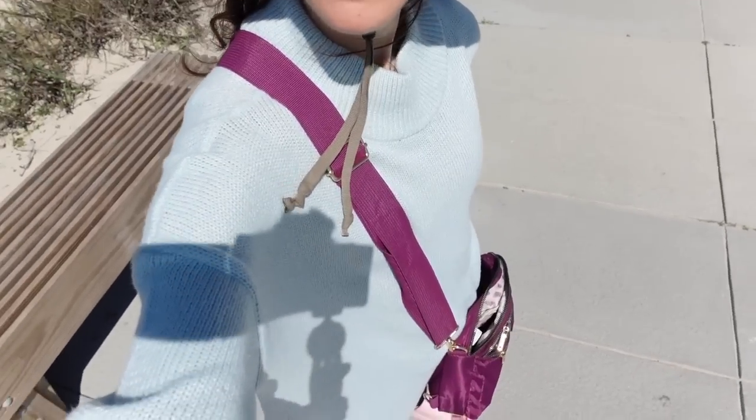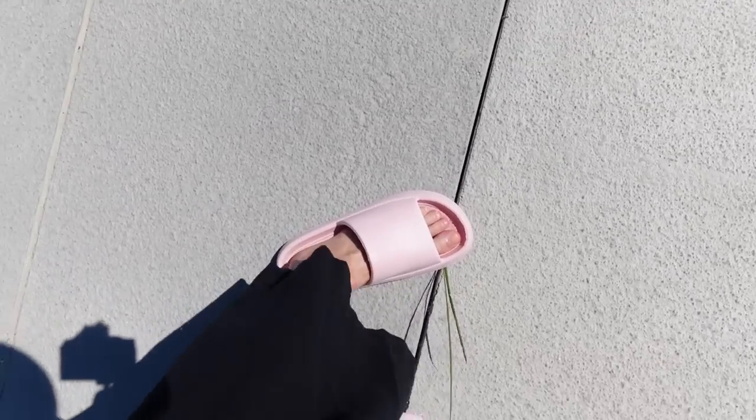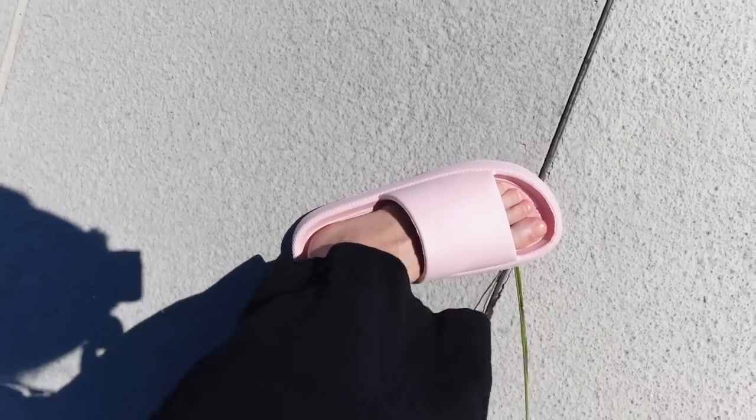Beach today here in Galveston. The weather is perfect. It's actually kind of cool, but the sun is out. I'm wearing a lightweight sweater. I've got linen pants on, but I got these sandals.